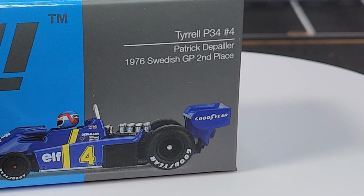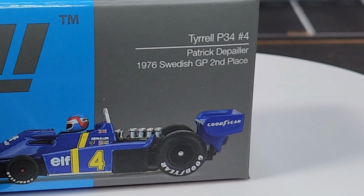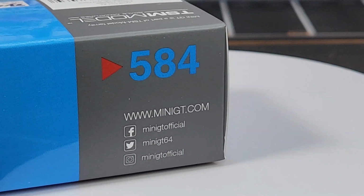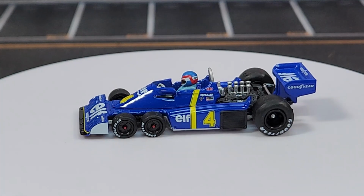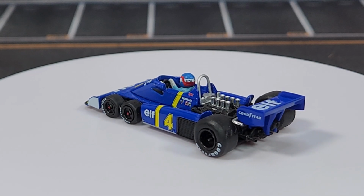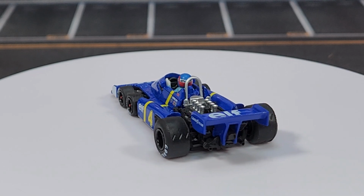All right, we do have the other one. This is Patrick Depailler. This is the second place guy. His is number 4. Consecutive orders, number 584. 583 to 584 to kick it off. We're going to go up in numbers as we roll through what we got going on here.